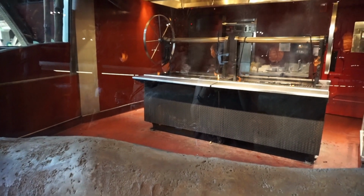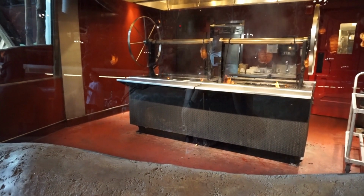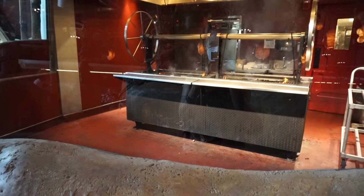So at Sa'tuli Canteen, one of the things they offer is the wood-grilled chicken, and they do have some other grilled meats. So they got the grill on display.